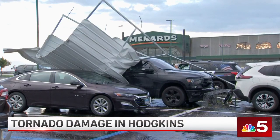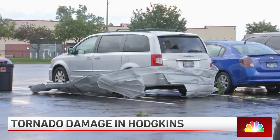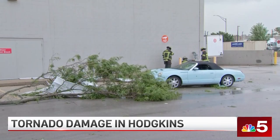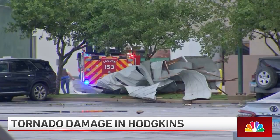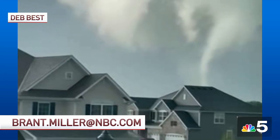Yeah, this is from Hodgkins, and anyone who's been there to shop, this is the Menards big parking lot there, and obviously debris is the biggest problem. I know we always think it's the funnel cloud itself, but it's the debris that funnel cloud picks up and then projectiles into other things, and obviously a shopping cart there. That was the shopping cart garage that's in the parking lot at Menards. It was lofted. You saw where it was wrapped around the back of one of those cars there. There it is again. It picked it up and put it up against the wall. So, amazing wind gust.